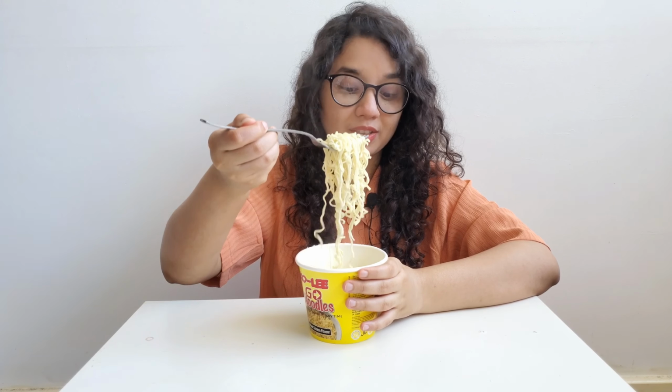I think this is the best we had so far because it has some kind of taste. It has a bit of an artificial flavor, but it's so far the best we had because it tastes of something. It has a bit of flavor.